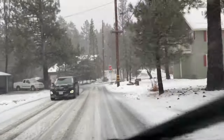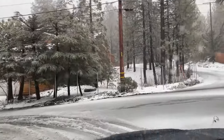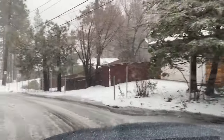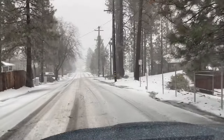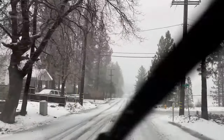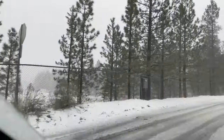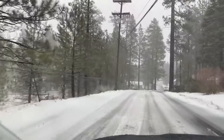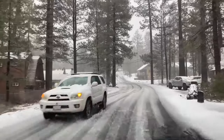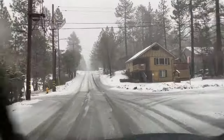All right, so this is Jeffries. So you're going to turn left on Jeffries from Pennsylvania Avenue. And then your first right is Oak Street. You're gonna turn right on Oak Street. And then we're gonna be turning left on Eureka.